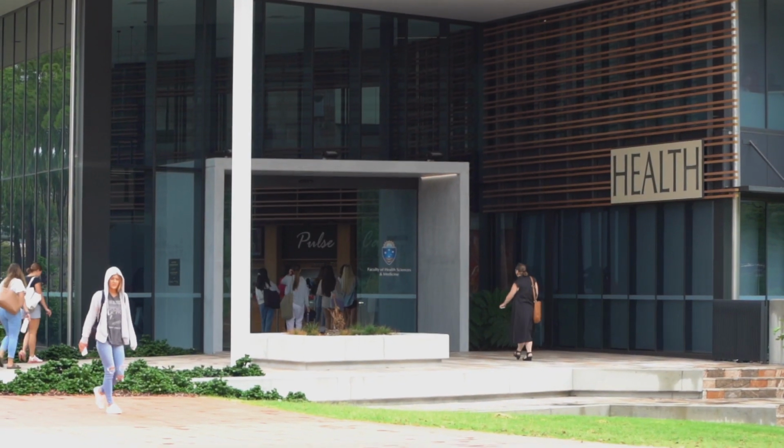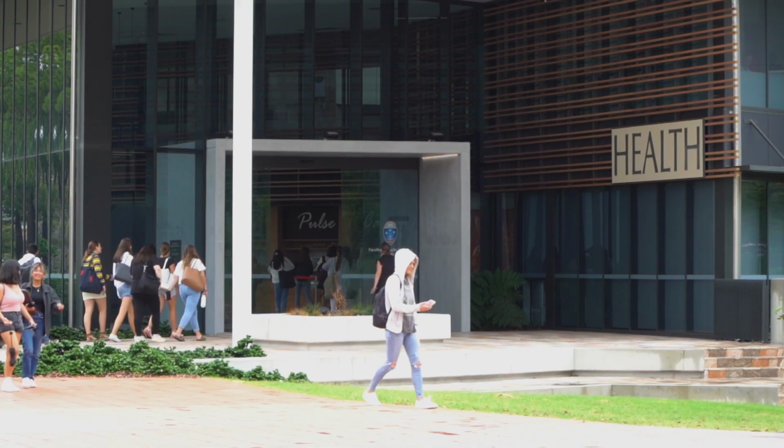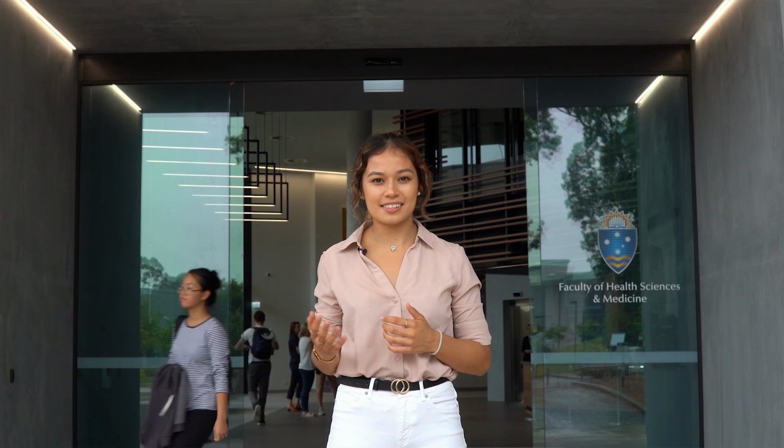So right now I'm in front of the med building, and this is where as med students we spend most of our time either studying, going to lectures or tutorials. So the people going in and out behind me are on their way to go to class, and day to day I will either go to lectures, go to tutorials or have classes here in the med building. And then once that's all done, I'll go hang out with friends, we'll have different meetings with societies or events at uni, all part of the social life here at Bond.